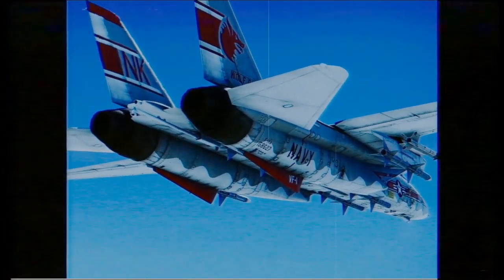Deployment to 26 squadrons located on 12 aircraft carriers and various naval air stations around the U.S.